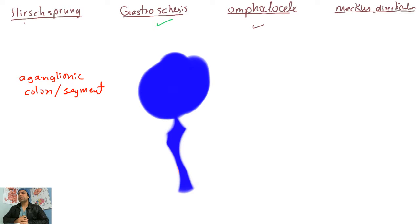Now, earlier on, that means you can stimulate the proximal segment. It goes through peristalsis. The distal segment cannot be stimulated because peristalsis also responds to what? Contact. When stool contacts the internal layers, it causes distension. Peristalsis is stimulated. So the distal segment, there's no way of stool going there.